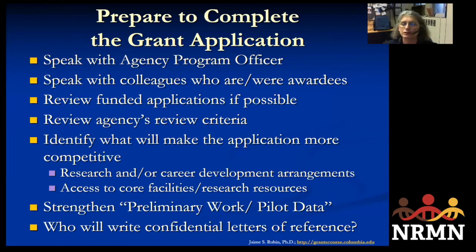Review the agency's review criteria. And then, knowing what their review criteria are, think about what would make the application more competitive. In terms of research, should you have more pilot data or preliminary data? What career development programming should you work on? Think about who will write those confidential letters of reference. Who should you begin to reach out to?